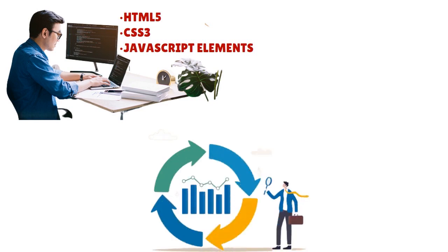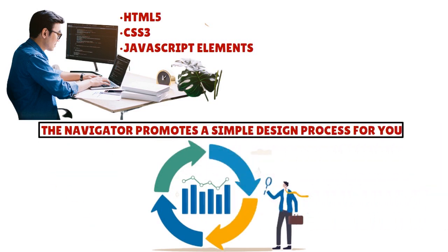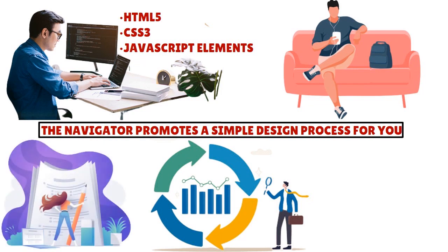That's just fantastic. And Webflow's ability to create reusable components and manage page elements efficiently through features like the navigator promotes a simple design process for you. So if you're listening to me right now, you don't have to be creative at all. You can rely on Webflow to actually help you out.